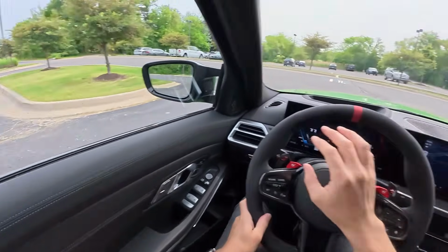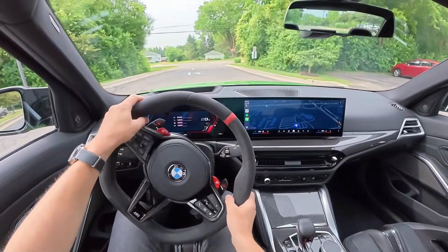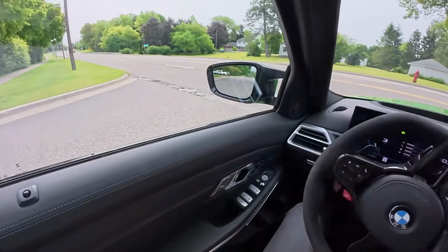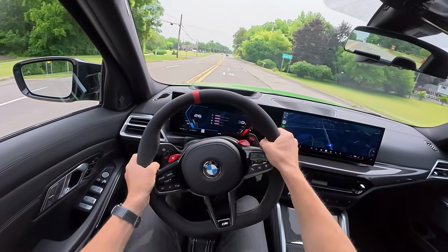Ride quality here is nice. It's about what you'd expect for an M3. In comfort mode, though, it doesn't beat you up. I feel like the manual M3 was a little bit softer in some respects. Different suspension tuning, less weight, no all-wheel drive system to deal with.